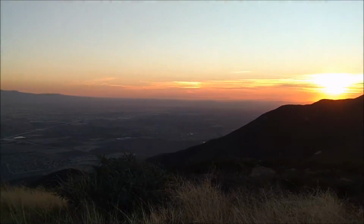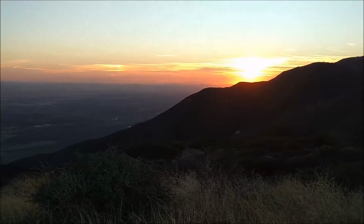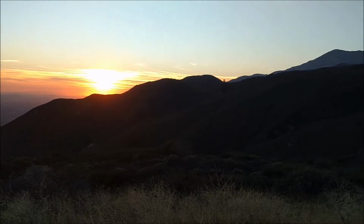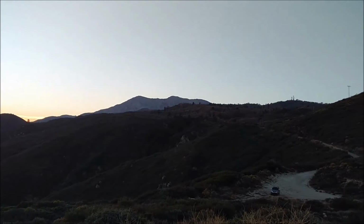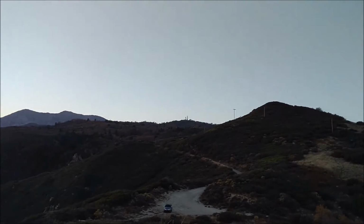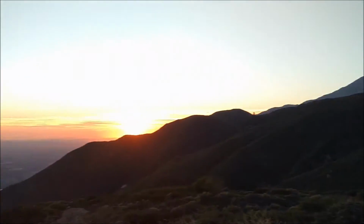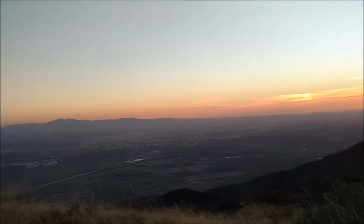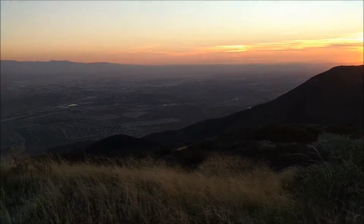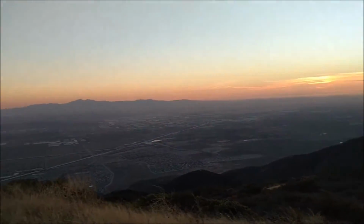Okay guys, what a view. Check this out. Wow. There's Cucamonga Peak up there, that point. There's some radio towers. We'll probably go all the way up. I'm just gonna watch the sun go down. Then we're gonna cruise as far up before it gets dark and then turn around. But this is some panoramic stuff.